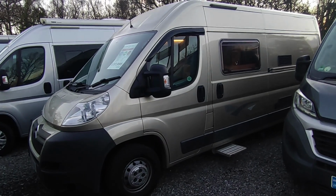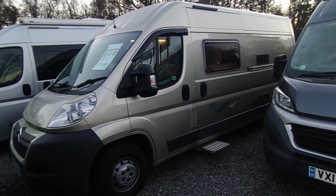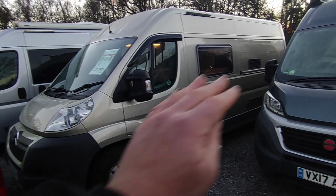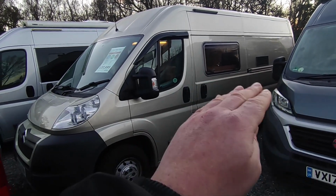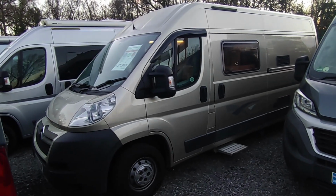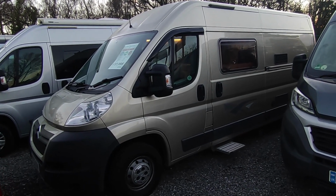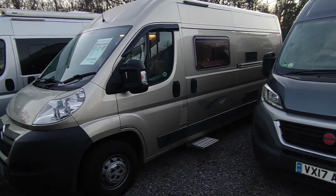Now this is a Wildax Aurora, which in the Wildax model lineup is quite a rare one. Now the Aurora is a 6-metre transverse fixed rear bed van conversion, which is very much a European layout, particularly back in sort of 13. The British manufacturers hadn't really cottoned onto it. These days everybody does a fixed bed van conversion.